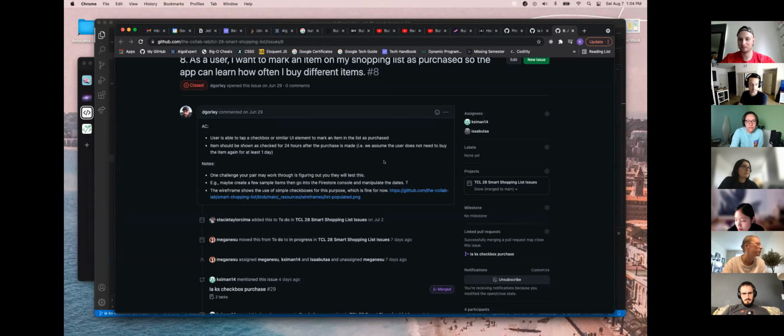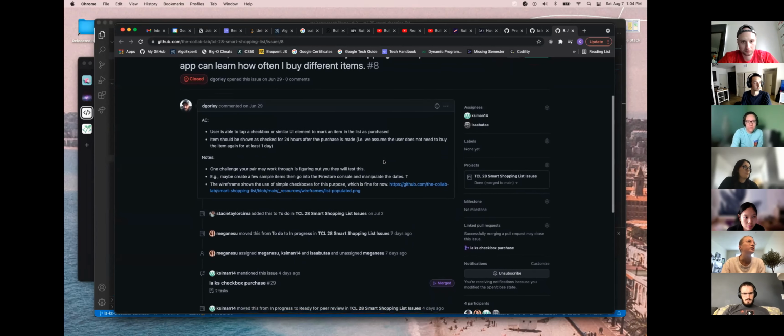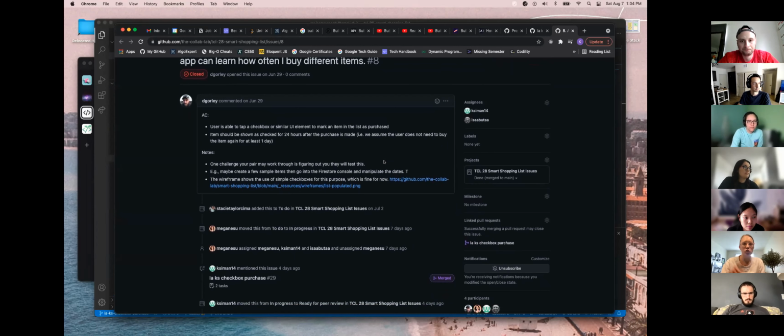So our issue was for users to be able to mark items on the shopping list as purchased. And then in addition, 24 hours after the purchase, it was supposed to automatically clear so that the item is no longer marked as purchased.